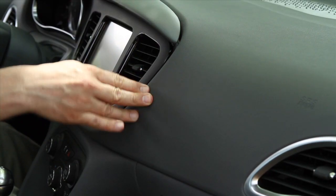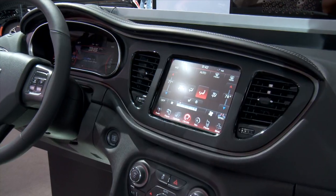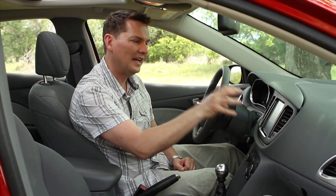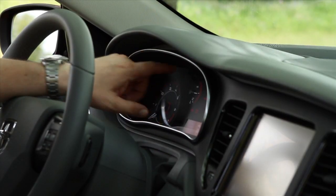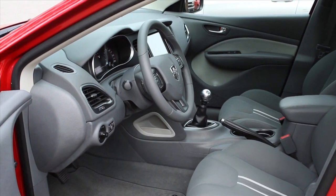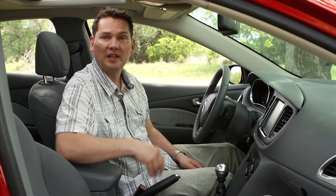The dash has soft touch materials on the upper part of the door and the armrest. The lower part of the dash still has harder plastic, but that's common in the compact segment. The biggest thing you'll notice when you get in this car is the 8.4-inch screen in the center. This is optional and it's standard on some of the higher trim levels, but it has all kinds of information, navigation, communications, all kinds of things in there. That's the biggest in the industry. In addition, you can get another screen in the instrument cluster that also is customizable. If you want to put navigation, radio, whatever, you can put that in there. So they definitely have thought outside the box with this Dart. It really is a compelling story. There's nobody else in the industry doing this kind of stuff.